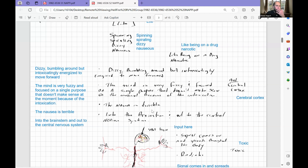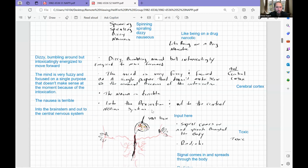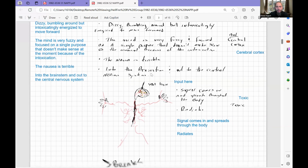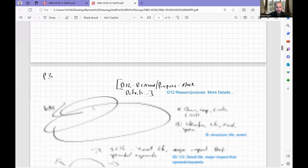The mind was fuzzy and focused on a single purpose that doesn't make sense at the moment because of this intoxication. The nausea was terrible, but into the brainstem and out to the central nervous system. So there was this input into the brainstem that then radiated out to the central nervous system, spread throughout the body. And then that's what caused this, I think, this fury of just running around like you were out of your mind on some kind of drug here. Took a break and then I moved back here.